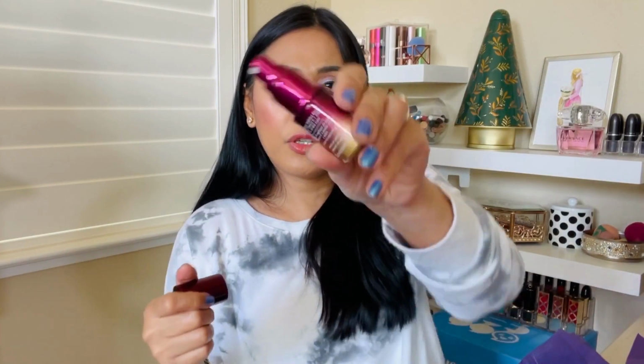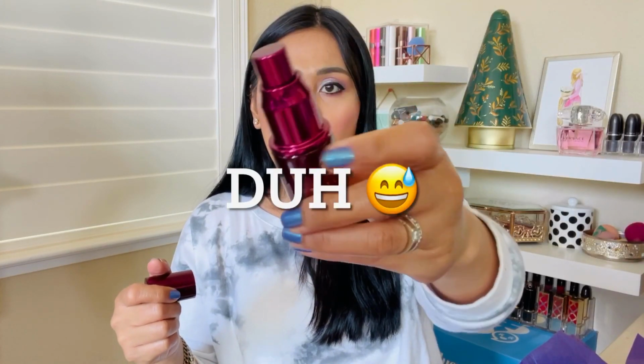This is 10 ml. The full size is around 30 ml. Let's open it up. Let's see the pump. So it's like a pump, but wow. I really love how this packaging looks. Cannot wait to try it.